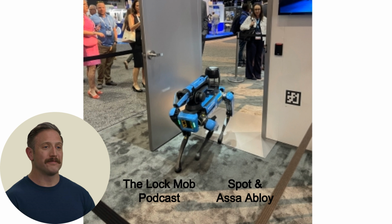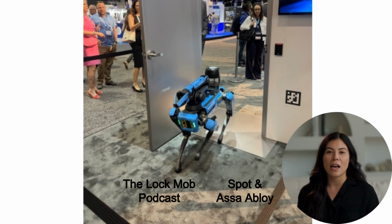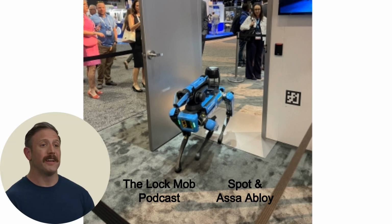Makes sense. Doors. Because as advanced as Spot is, with all its sensors and cameras, getting past a locked door, that's a challenge. Yeah, not exactly screaming, hire me as a security guard if you can't get through a door. Exactly. So how do they crack this? Well, that's where this partnership comes in. We've got a bunch of articles here about how ASSA ABLOY actually created a custom access solution just for Spot. It's like they gave this robot dog its own key card and said, go secure the world.